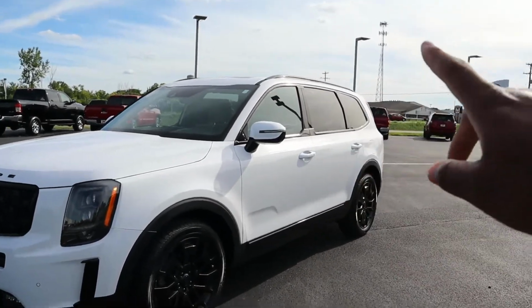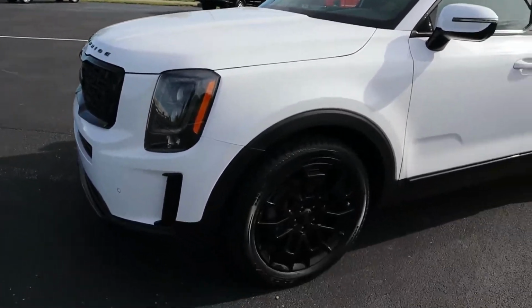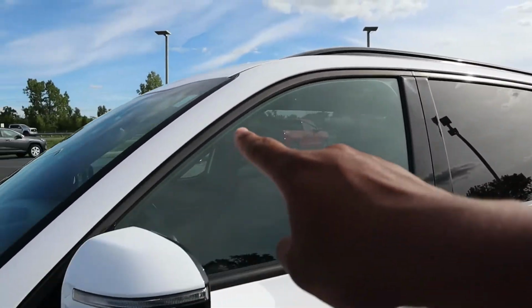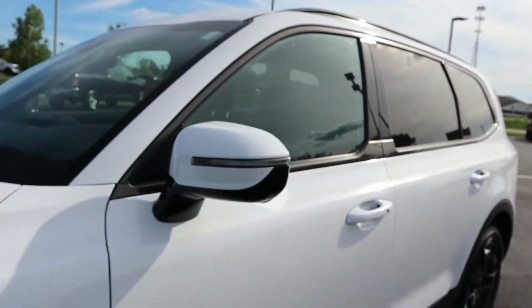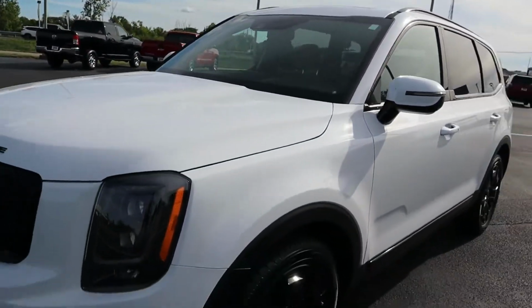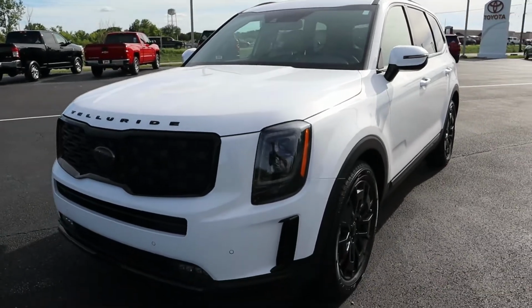You can see, like I said, the Nightfall package gives you that nice grille, these wheels, as well as you can see all around this trim is blacked out. So you do get a couple things that are nice with the Nightfall edition, and it's only like a $1,200 option if you buy one of these brand new.